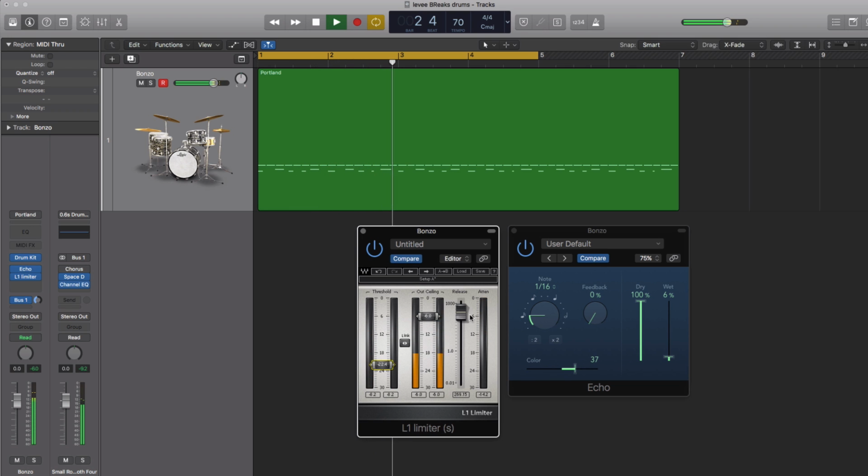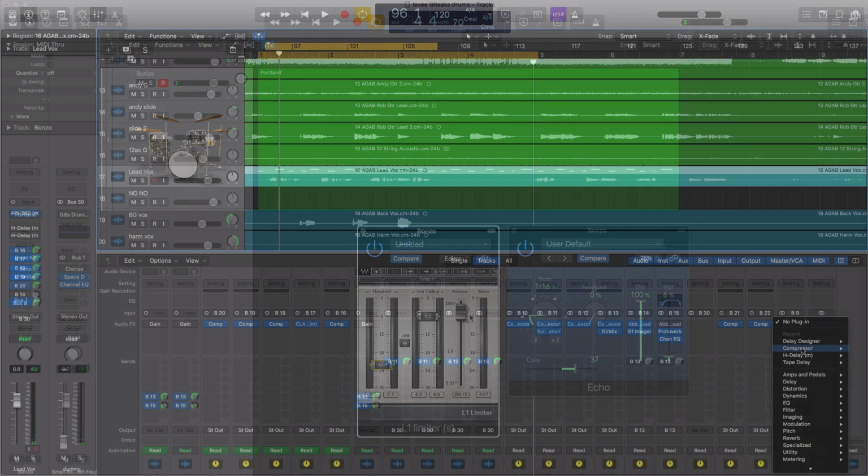So placing the delay before the limiter glues everything together, making the repeat appear as if part of the performance, while also giving the drums a chance to breathe before being crushed by the limiter.